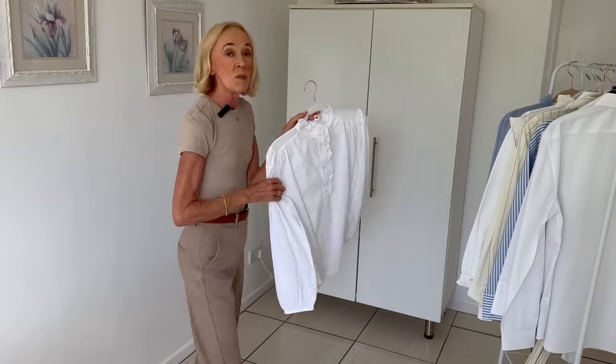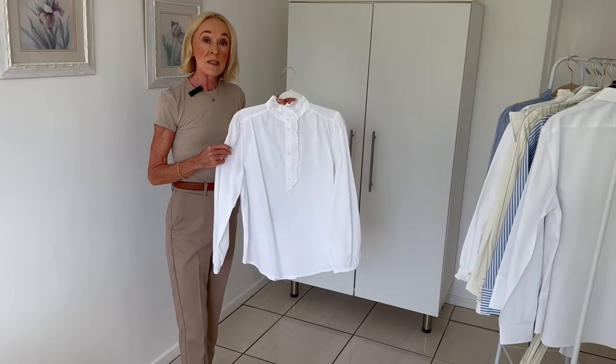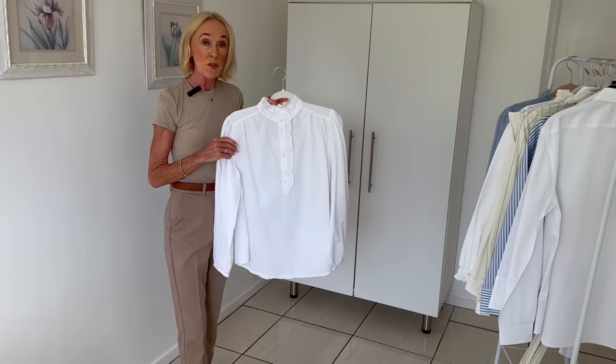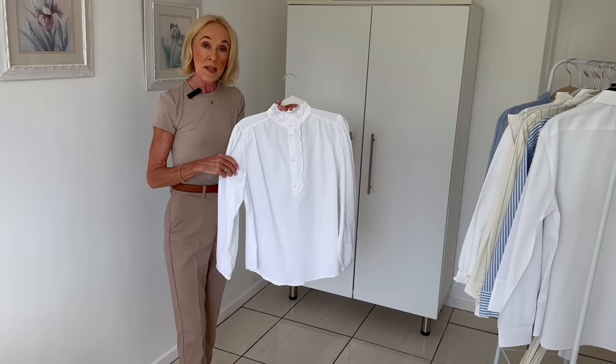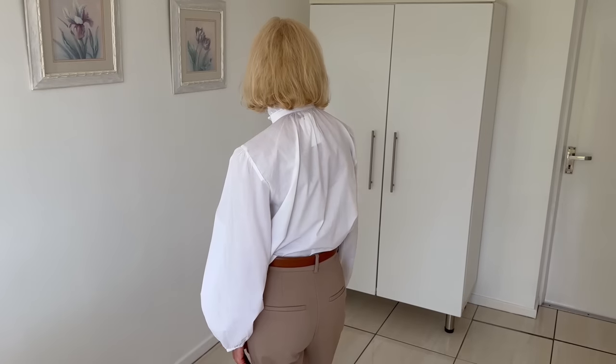It's just lovely, one of those things that you can put on and you just look instantly pulled together, whatever you're wearing. Let me pop it on and I'll come back. Okay, it's just divine, isn't it? In my humble opinion. Honestly, this is just effortless. It just looks so lovely.